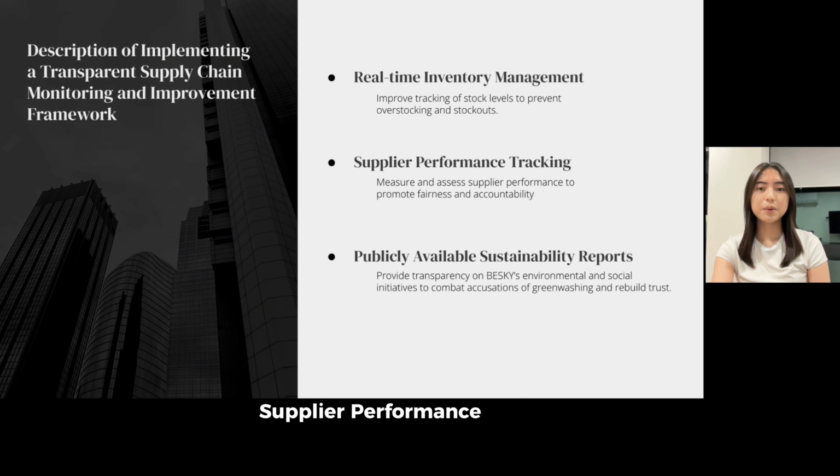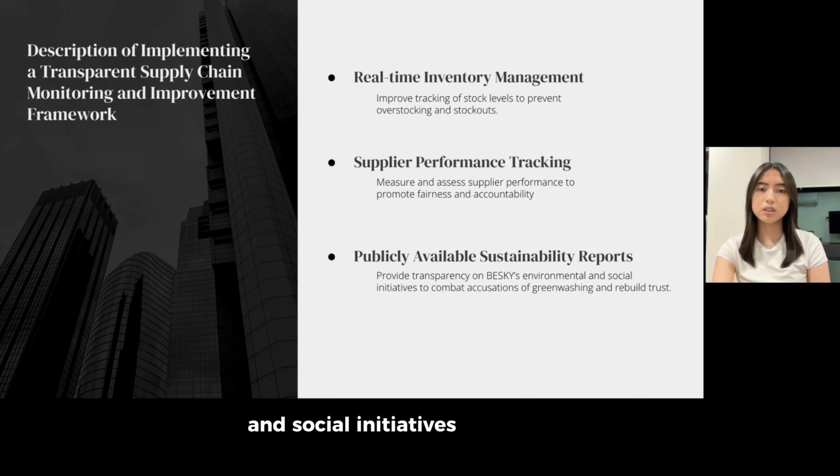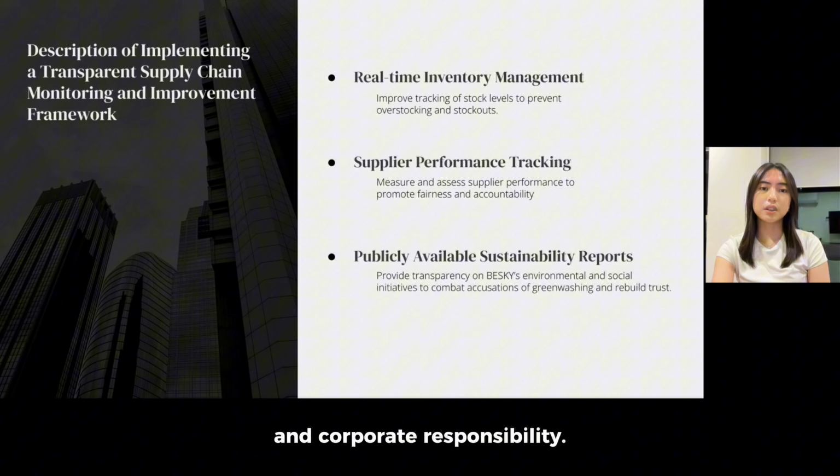Second, supplier performance checking will measure and track supplier performance, ensuring fair treatment and promoting ethical business practices across the supply chain. Third, publicly available sustainability reports will provide transparency regarding Besky's environmental and social initiatives. This will not only rebuild consumer trust, but also help Besky align with modern expectations of sustainability and corporate responsibility.